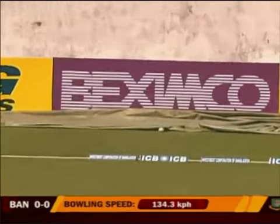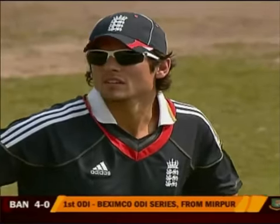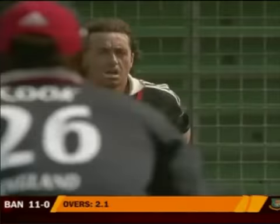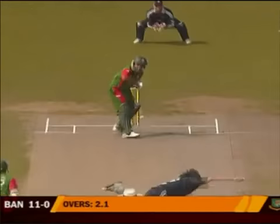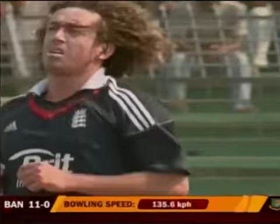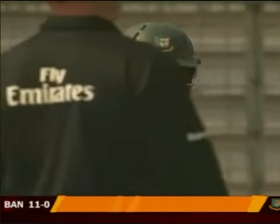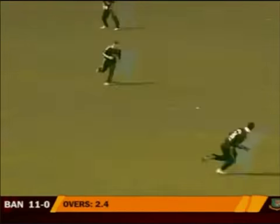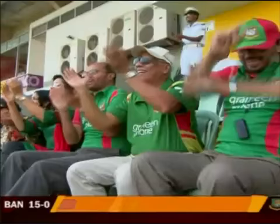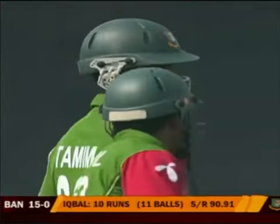That'll be third man, the first boundary of the day. Bangladesh on their way. Look at the crowd. Performances from Tamim Iqbal. Attempted pull from Tamim, but not enough pace in him for a close catching position in front of the wicket. That's a good-looking shot on the up too. Make no mistake, these Bangladeshi batsmen can certainly play their shots.